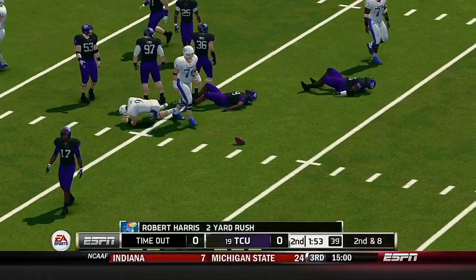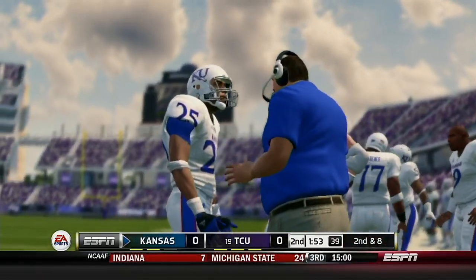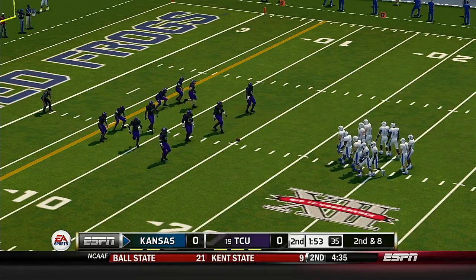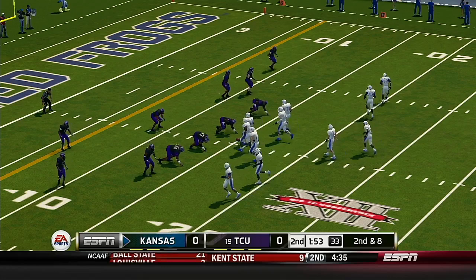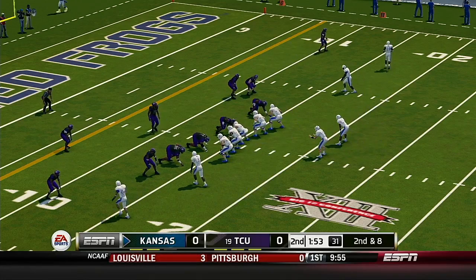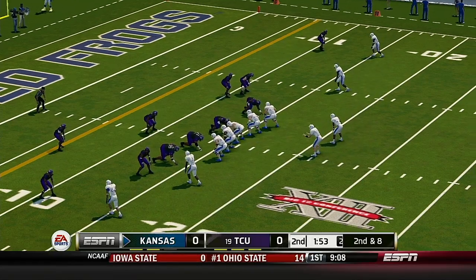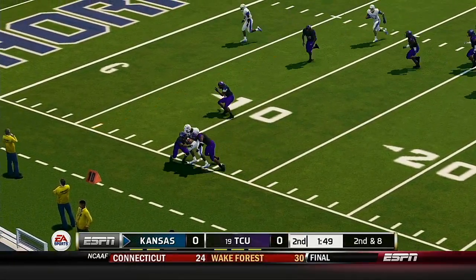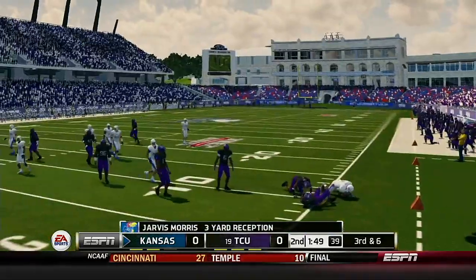Taken down at the 15. Jayhawks taking their first time out of the half. Second and 8 coming up here. Ball on the 15-yard line. Fires it out. He gets hit out of bounds at the 12-yard line.